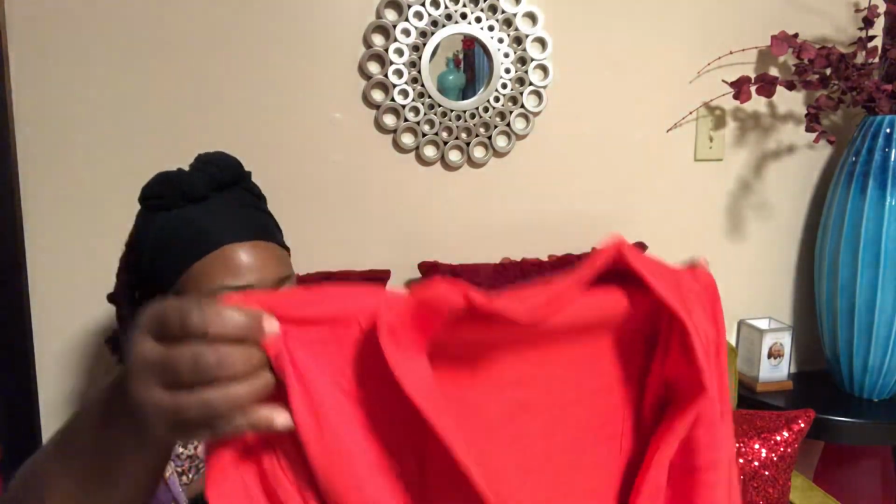This one was on sale. It was originally $64 and it was half off of that because I ran into a sale: if you spend $100, you get $50 off. If you spend $200, you get $100 off. This blazer was $64 and half of that was $32.